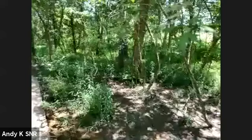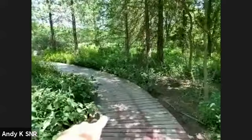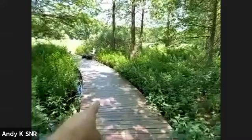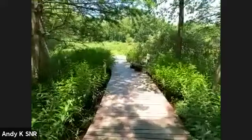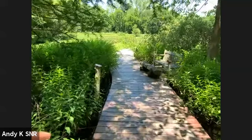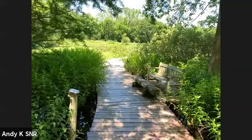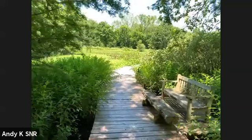All right, let's keep walking. Fun fact about this boardwalk: it's made from 100% recycled plastics. This is one of the first generations of recycled plastic usage. If you come to Shaw Nature Reserve, and I ask that you do, on the edges there, if you look on the side of the board, you can see little pieces of blue and white and yellow plastics that this was made out of.